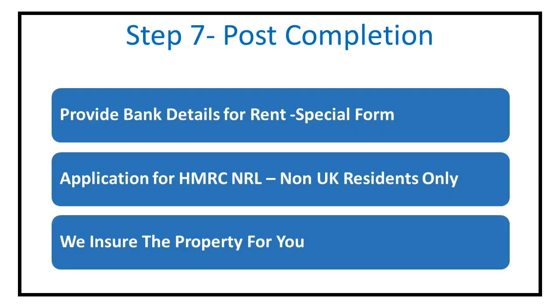After completion, we ask you to provide your bank details for rent payments on a specified form and set you up for regular rent payments. The rent starts 1 month after your final payment, irrespective of the date of purchase completion, and accumulates in the client account. It is paid into your own bank account in the UK or abroad at the end of each calendar quarter, that is 31st March, 30th of June, 30th September and 31st December.